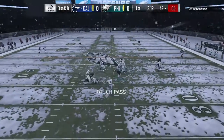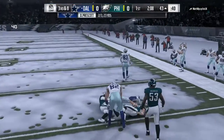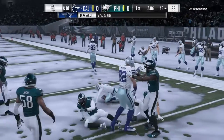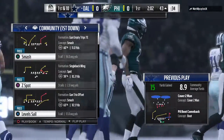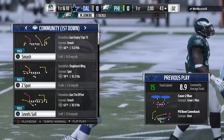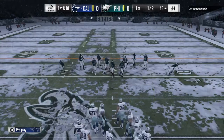Off the play fake, Prescott. And that's caught by Beasley. And he's taken down at the 43, but not before picking up the first. A Dallas first down. Prescott hooking up with Beasley. And here comes play number 6 on this drive.